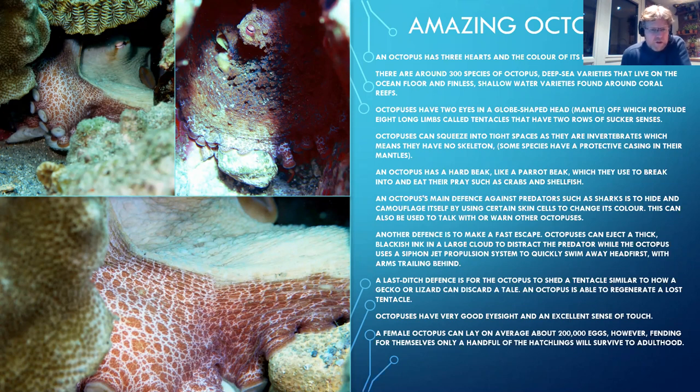And they can lay an average of 200,000 eggs, depending on the species, and you can have small and big octopus. In actual fact, I meant to tell you this, there's a small octopus called the blue-ringed octopus that lives in Australia. And when you're going rock pooling, you should stay away from this octopus. This is one of the most poisonous animals on the planet. And it's a small octopus about the size of my hand, and it has blue rings on it. And the toxin in it will stop your heart. So if you ever come across a blue-ringed octopus, you just leave them alone and don't go near them.